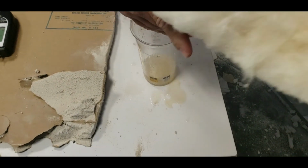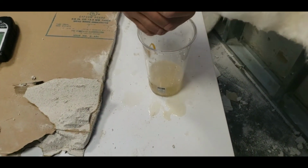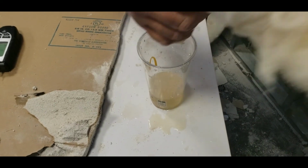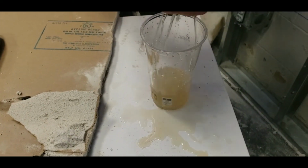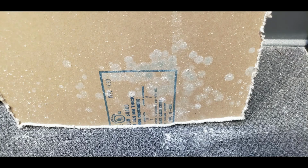Here's just one of the pieces of insulation that we picked up that was saturated with water, even after the remediation company had had their fans going and everything else and telling everybody, oh, this is all dried out. 9 days later, this is what we're still getting out of the wall.